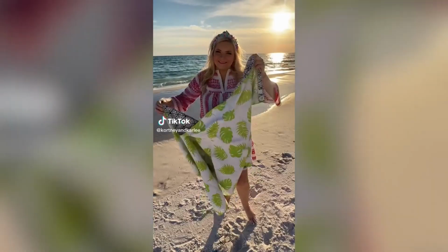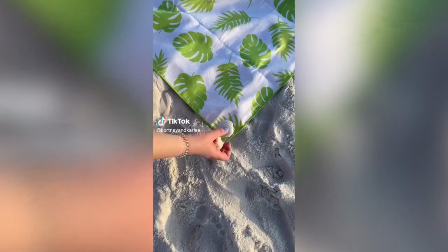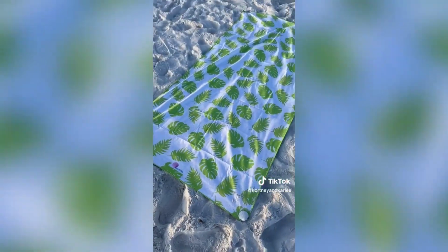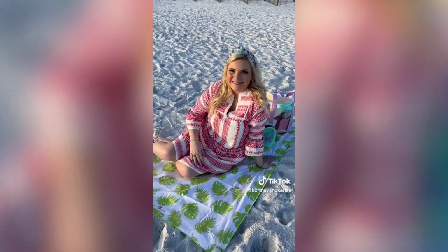If you're tired of your beach towel always blowing away, you need this Lay and Stay beach towel. It's double-sided and comes with shell stakes to make sure it stays in the sand and doesn't blow away. I love that this towel is sand-free, lightweight, and super absorbent.